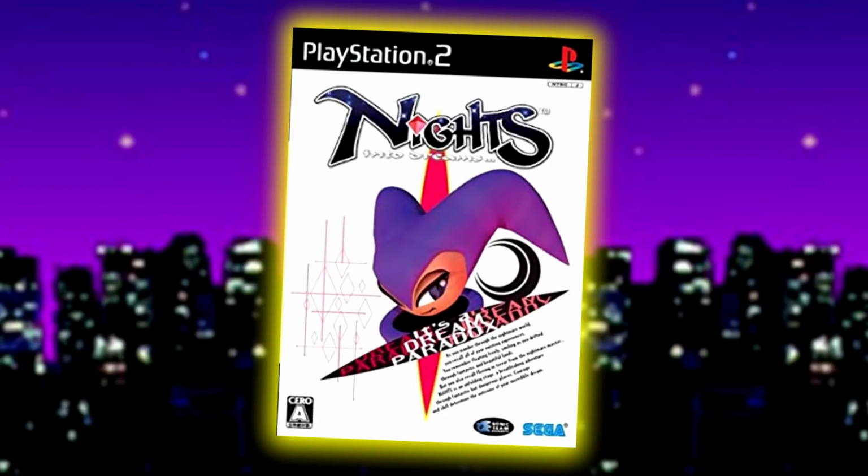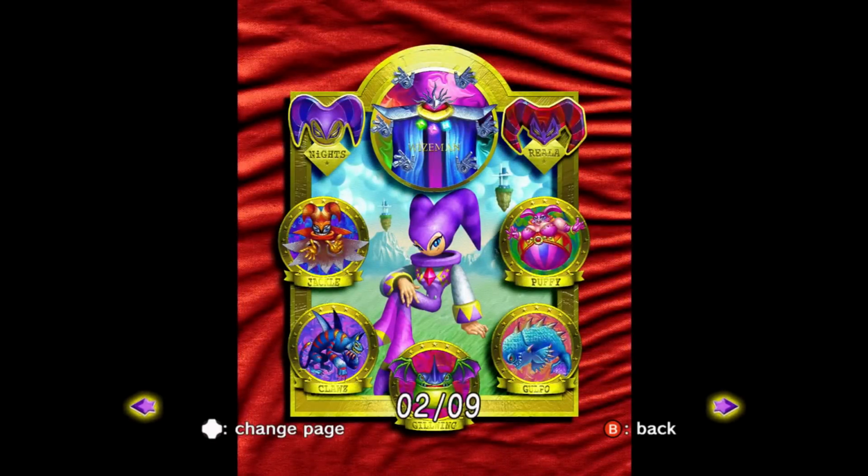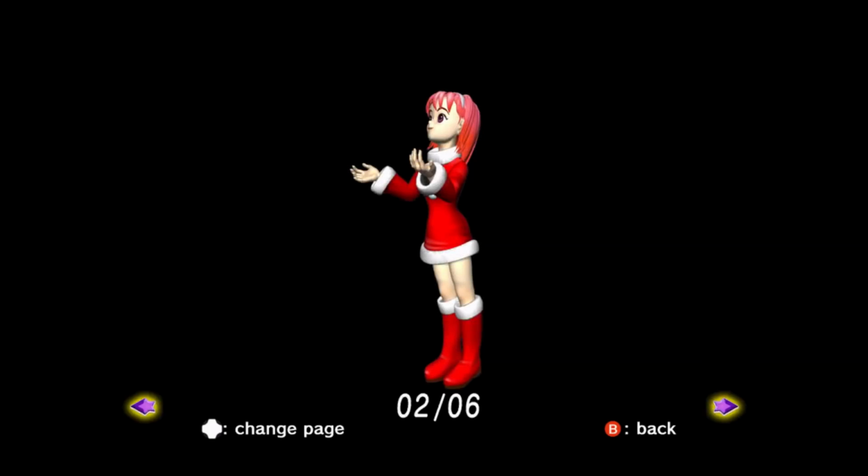Or the Japanese PS2 version if you got it. But for the HD one specifically, we do get a lot of these galleries back, and it's nice to see some of this art with a little more clarity. And we do get a few extra renders this time around as well.